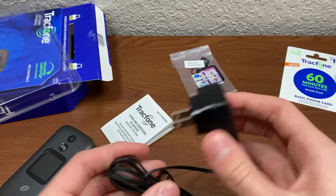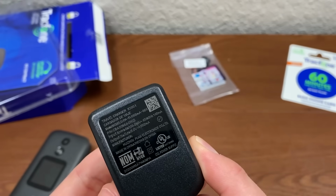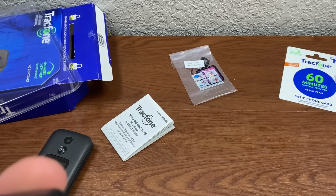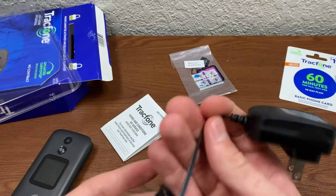Not USB-C, which honestly you can't really expect it to have. This is a super low-cost phone. It's called the Travel Charger ICS01. Manufacturer, some random, I'm going to guess, yeah, made in China. Never heard of this company before. This thing feels pretty cheap, let me tell you.